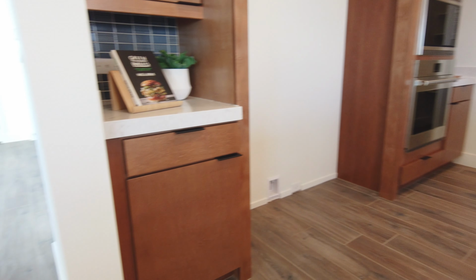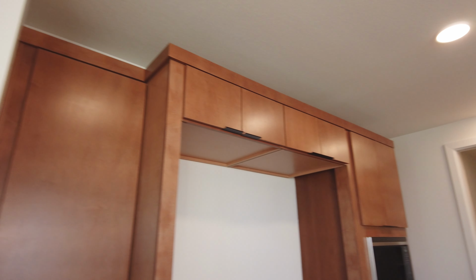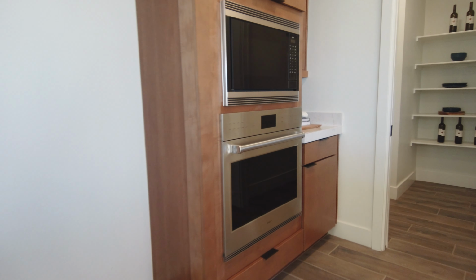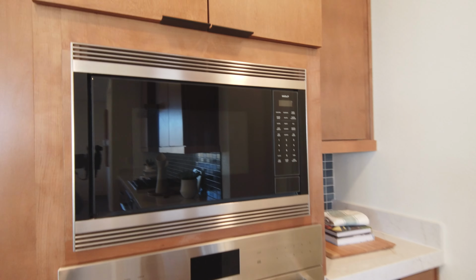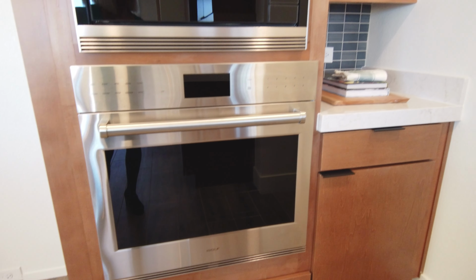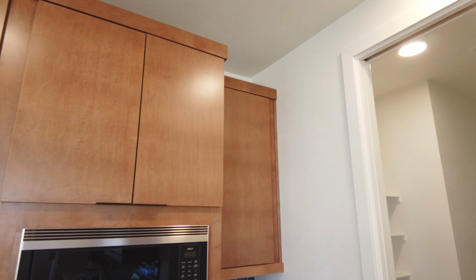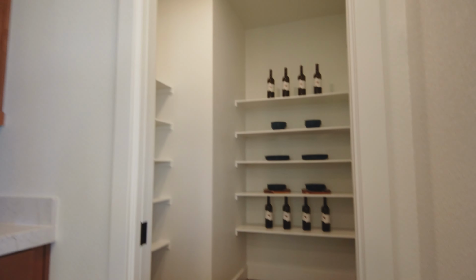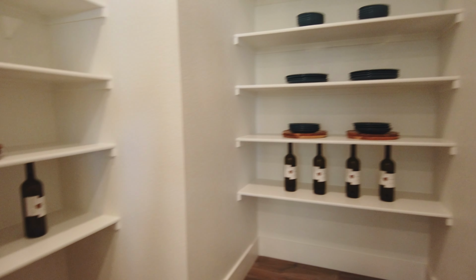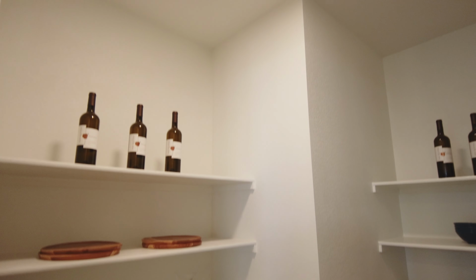And then there's no refrigerator in this home yet, but there's lots of nice cabinetry. It doesn't quite hit the ceiling, nearly hits the ceiling. We have Bosch, an oven and a microwave convection oven. And we have a walk-in pantry. This house has 2 ovens. We'll get to that in a minute.